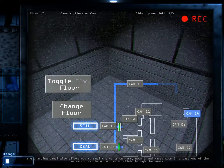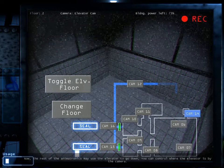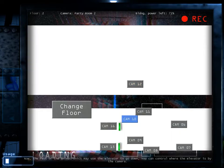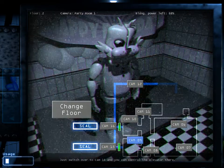The charging panel also allows you to seal the vents, party room 1 and party room 2, in case one of the animatronics there decides to climb through the vents. Now the rest of the animatronics may use the elevators to go down. You can control where the elevator is by the camera. Switch over to Cam 14 and you can control the elevator there.